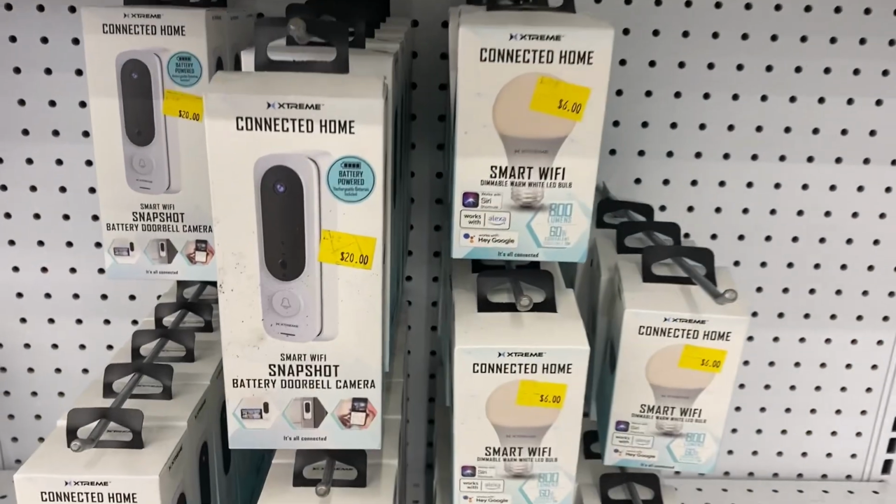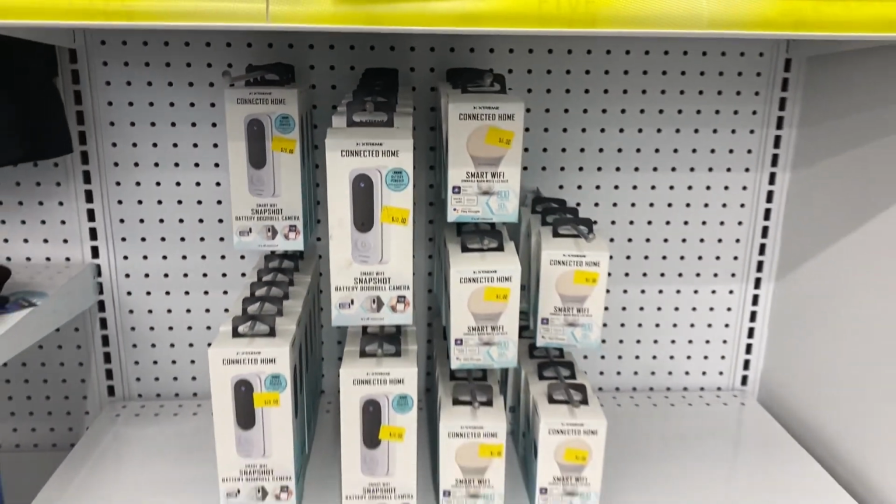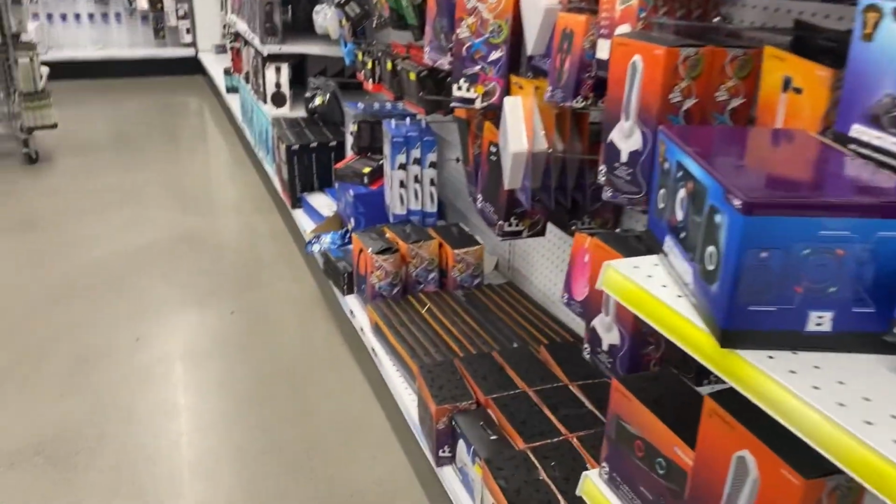Right here, you guys, we have a snapshot battery door camera. This is a doorbell camera that you can add to your home for $6. You can't beat that.